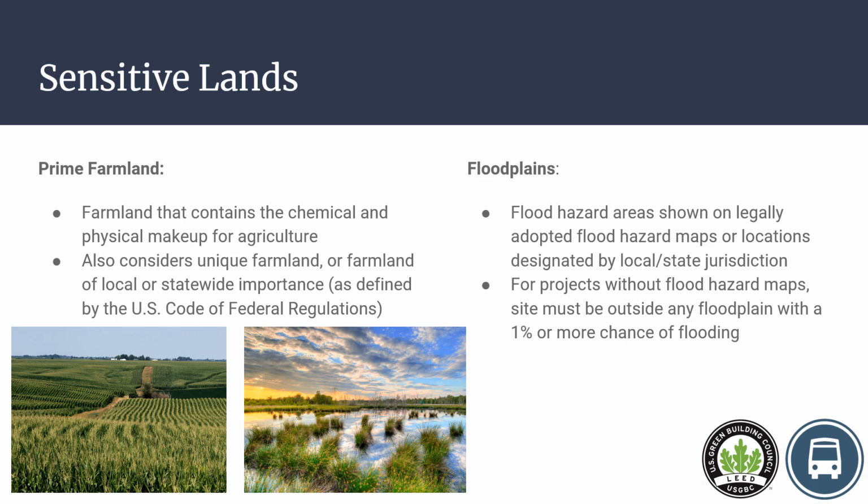Now we will go further into these sensitive lands, the first of which is prime farmland. LEED attempts to protect all land and soil that has the makeup to produce crops, but also unique farmland, such as those used for crop testing farms for research or areas with very rich soil. In addition, it also protects important farms as defined by local or state regulations.